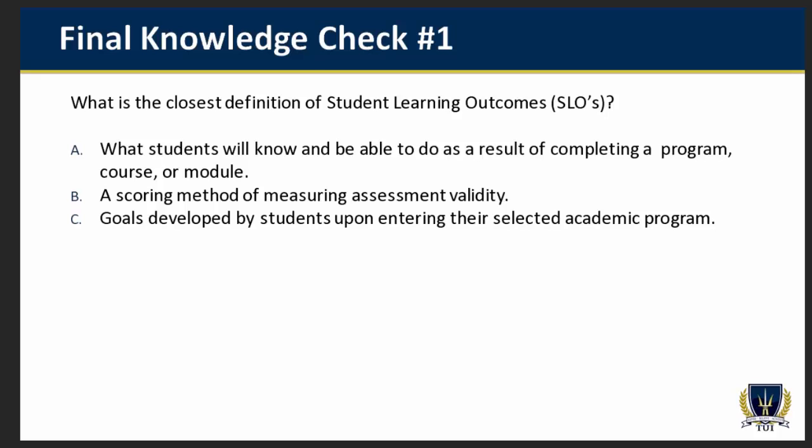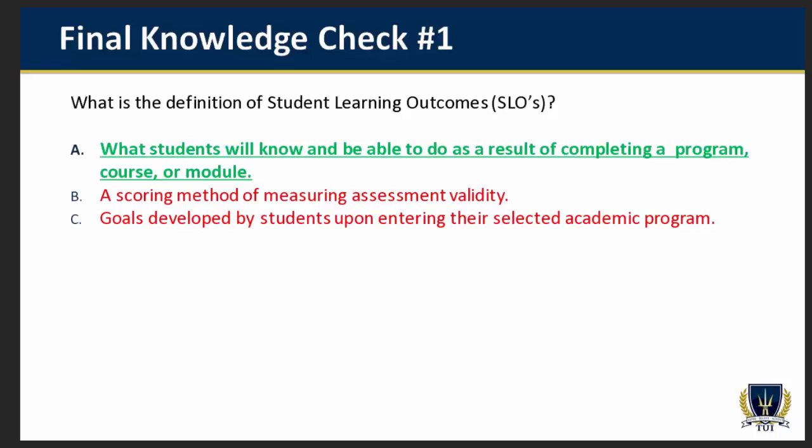What is the closest definition of student learning outcomes? All right, nice. Definitely the correct answer is A. Student learning outcomes are what students will know and be able to do as a result of completing a program, course, module, unit, whatever it is you're completing. B is not correct, as this is the definition of a rubric, and C is incorrect because these are actually personal student goals. They're not learning outcomes.